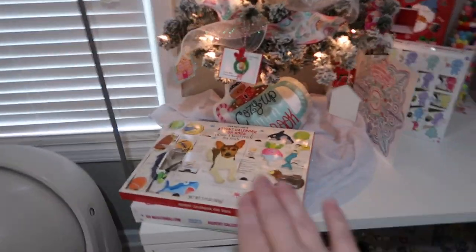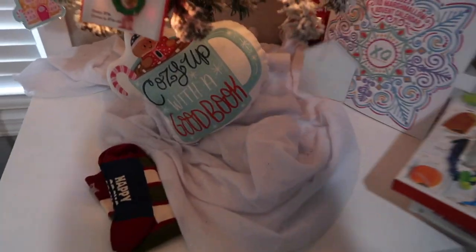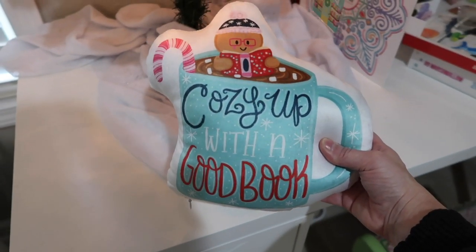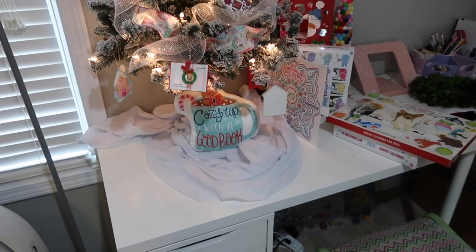So it's got all my advent calendar stuff down here. Let me move all this. This is Izzy's. Oops, forgot a pair of socks. This is Emily Cromwell Designs. Cozy up with a good book. So that is one of the pillows. It might still be available in her shop.